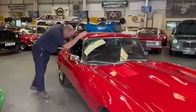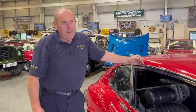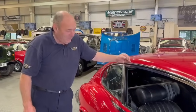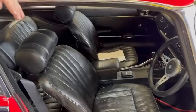Right then, Jaguar E-Type. Yeah, timeless, aren't they? What a lovely car, beautiful car. Enzo Ferrari said it was the most beautiful vehicle ever produced. He loved them. He could never produce anything like it, could he? Well, anyway, never mind. Yeah, V12. Nice thing, isn't it?